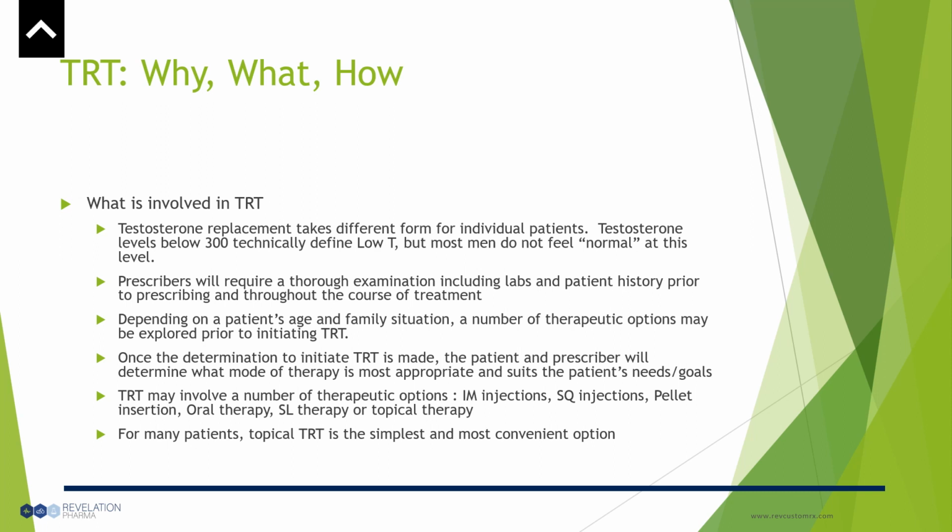And then, depending on the patient's age and whether they are looking to still have children or have gotten to a point where they've had all the kids they want and are not concerned about fertility, we explore different options in terms of boosting testosterone levels. Once we come to the decision that yes, we're going to start TRT, then it's to talk about how we are going to go about this.